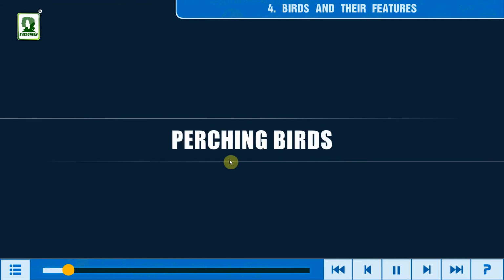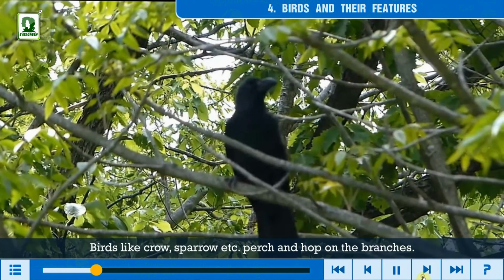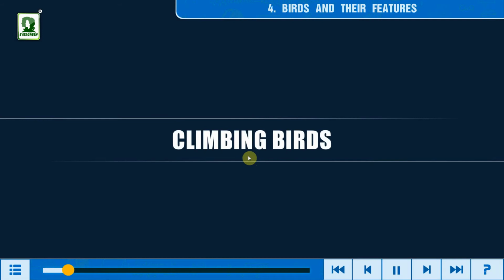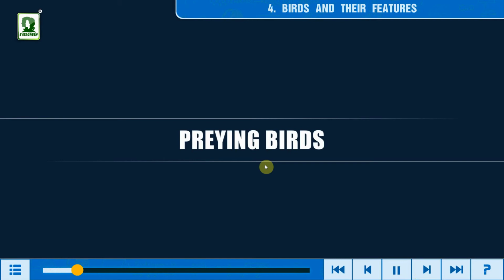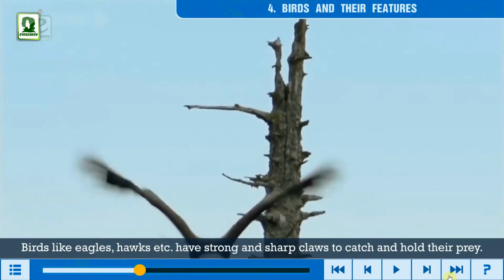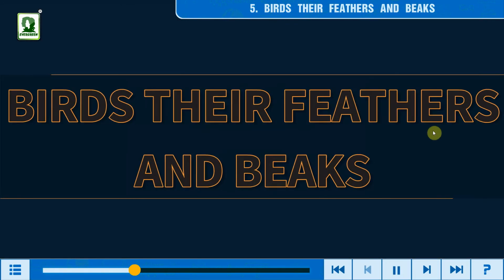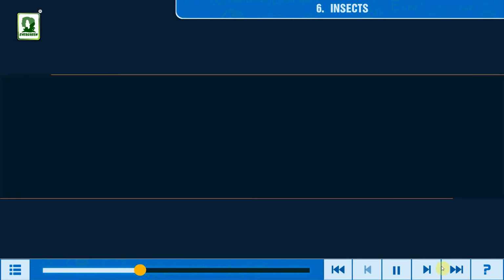perching birds. Birds like crow, climbing birds, praying birds, birds like eagles, hawks. Birds, their feathers and insects.